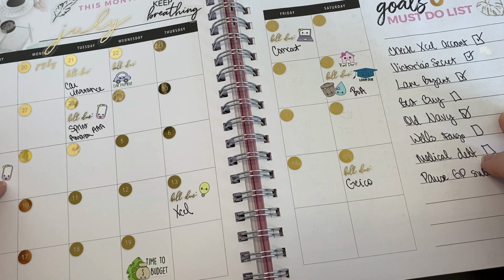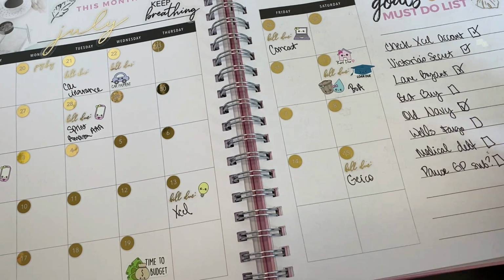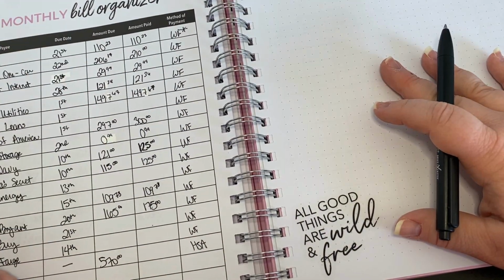And then the other ones I just had left over from my collection. Like I said, I still need a couple more cars, but my planner drawers are crazy right now. And then this is how I organize the monthly bill organizer.